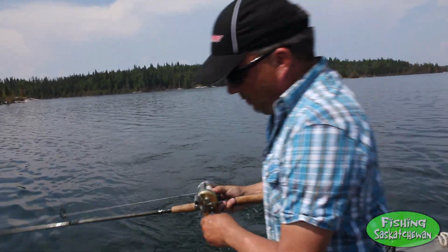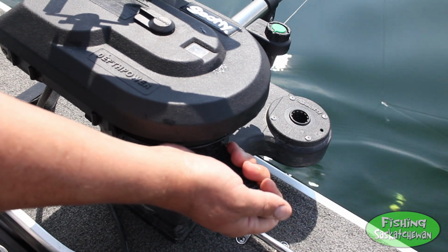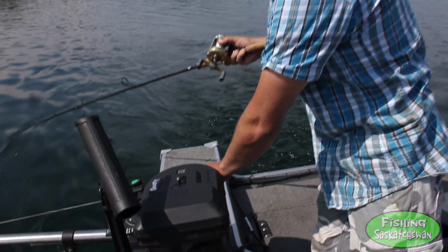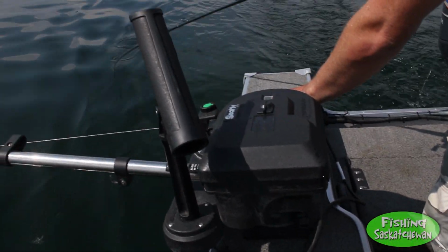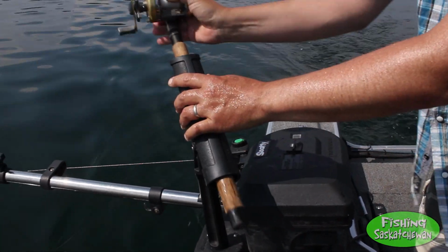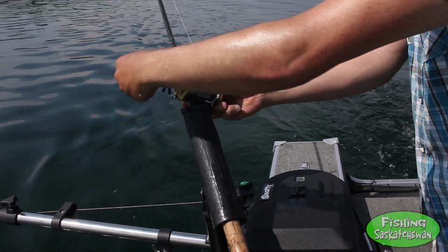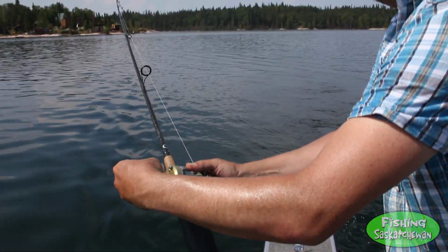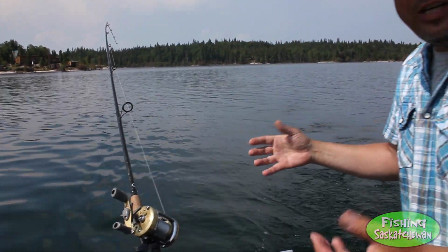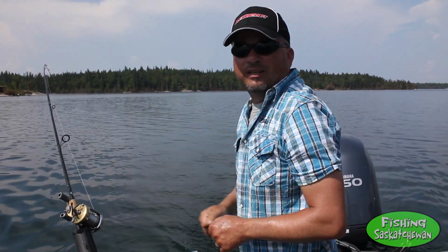So the next thing we do, we use a little lever on the side. This drops your cannonball down. And you just open your bail, let the line go out. There we go, we're at about the depth we want to be at right now. Then you just get a little bit of slack, get your rod in, and crank it down. Now, you can see there's a pretty good bow there. When the fish hits, your line straightens up, then you're good to go, set the hook.